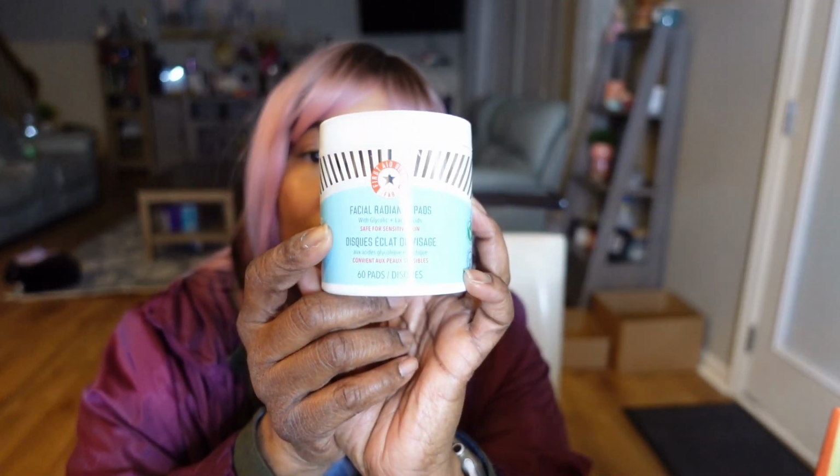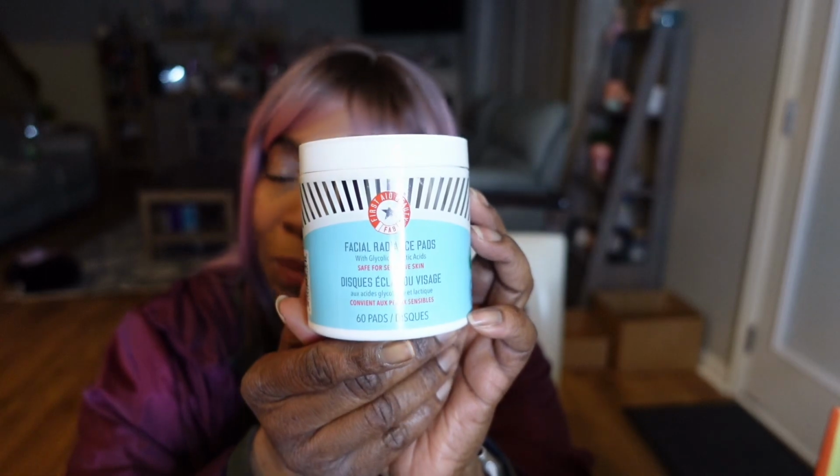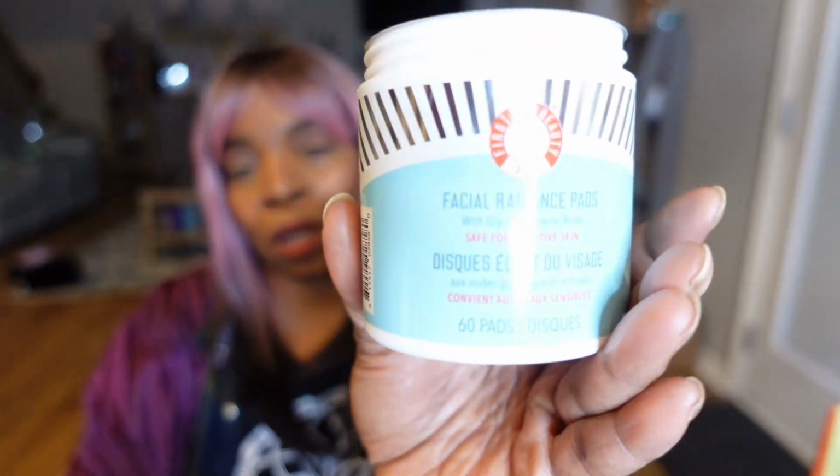Okay. The next thing in here, I have these already, facial radiance pads. I think this is what I have already. It says facial radiance pads with glycolic and lactic acids. Hard to say. Safe for sensitive skin. I might try this because it says it is safe for sensitive skin. I'm not going to take this off. It's got a seal here, which I'm glad for. So, yeah. 60 pads are in here.